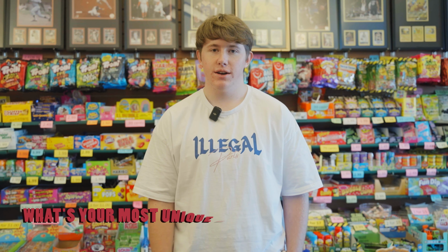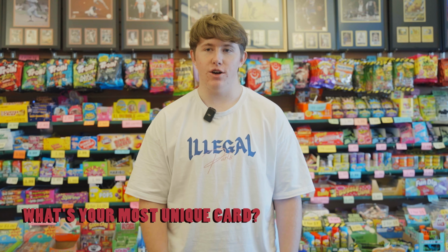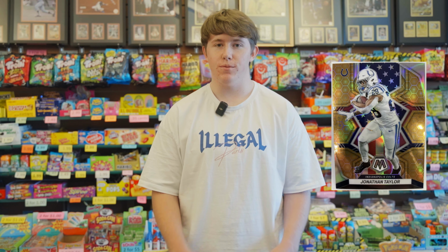My most unique card, I don't really have that much special stuff, because I kind of stopped collecting in elementary, middle school, because my dad wouldn't buy me any cards. So I started back up recently, but the first box or packs I bought from here, I got a case hit Jonathan Taylor honeycomb out of a mosaic football box. On the left side, there's a giant misprint, so I think that's pretty cool. It's not super special, but it's pretty unique, I'd say.